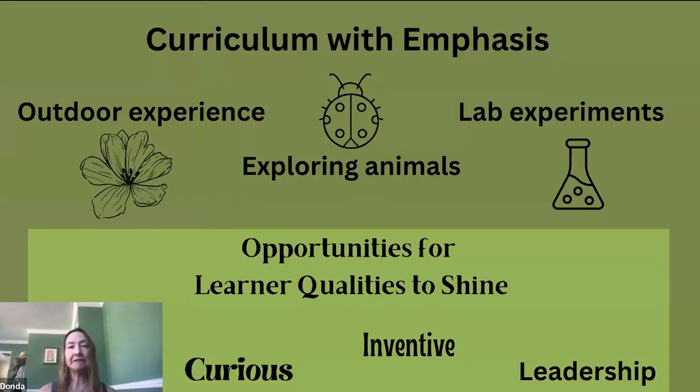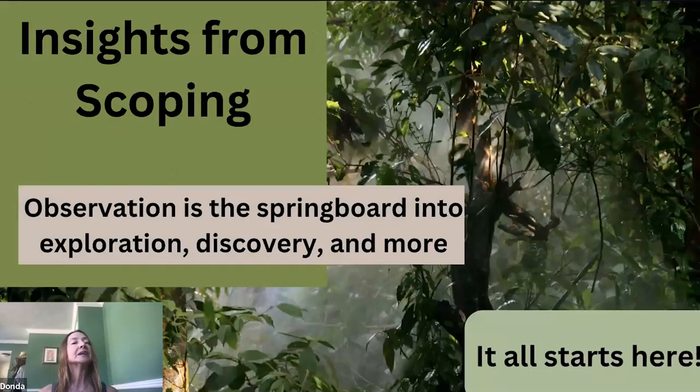So using these leverage points, I can create a curriculum with emphasis on the outdoor experience, exploring animals, lab experiments, and focus on a curriculum that allows opportunities for their learner qualities to shine forth, such as their playfulness, their curiosity, and their leadership. The insights from the scoping phase for me were that observation is the springboard into exploration, discovery, and more. It all starts here.